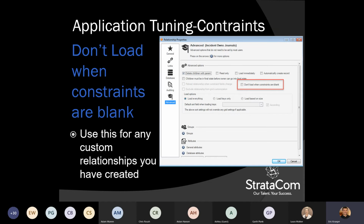Don't load when constraints are blank. Kim gave me this one. I still don't understand it, but I think essentially if there are no records, then it just won't load the relationship.